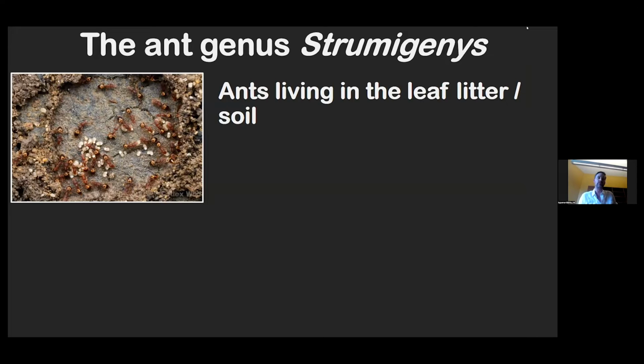And I will focus on one particular genus of ants. So ants are what we call a family in insects, and there are multiple genera that are known around the world. Actually, we know over 345 genera at this point. And this genus is a very interesting one to me because they live in the leaf litter or in the soil. And here you can see an entire colony in the picture on the left. And probably, I'm not the person who took that picture. This is one of my colleagues called Alex Wild.